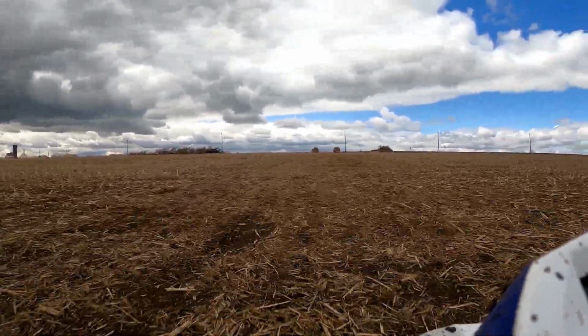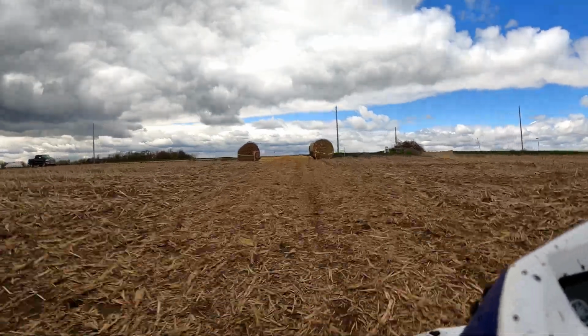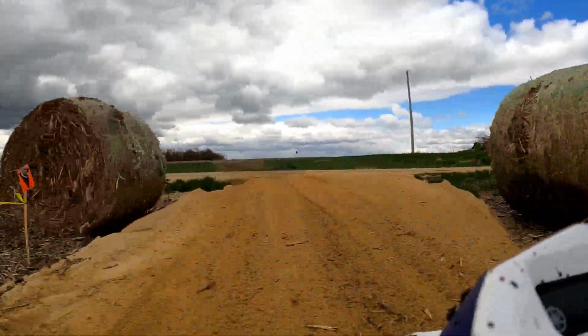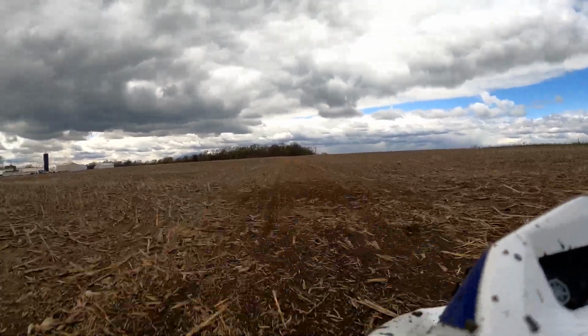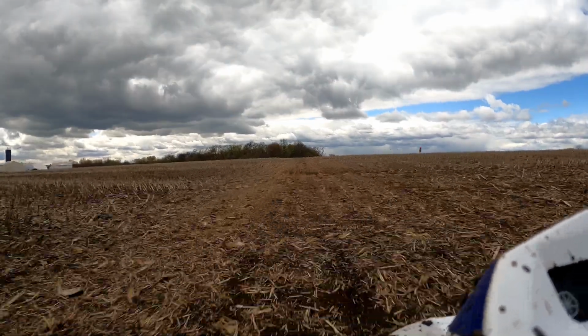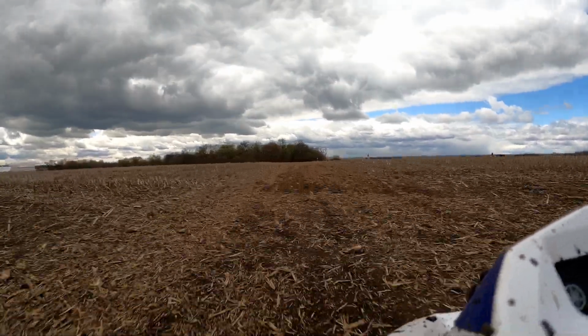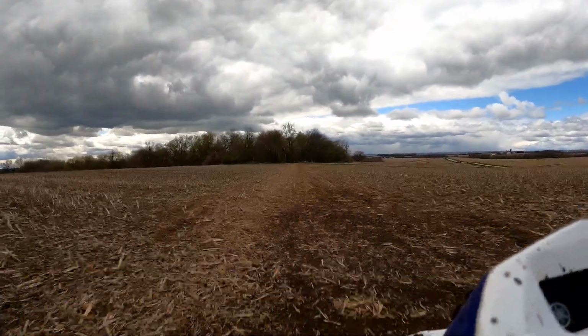Now we're coming up to the road section here. So this one here again, a lot of people jump this one. I don't like jumping these roads. Now we're in another field section. This one used to just be really rough. Today it wasn't. So just picking my speed up a little bit at a time here, kind of testing it out, and then again we're going to be coming up in the woods here.